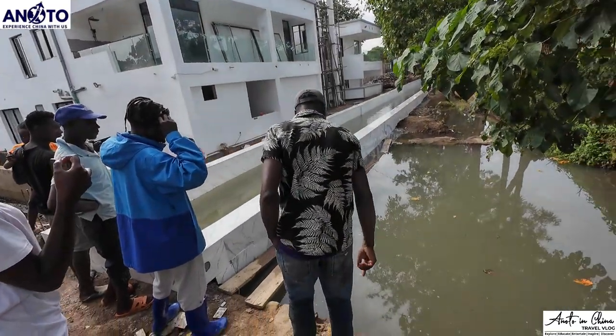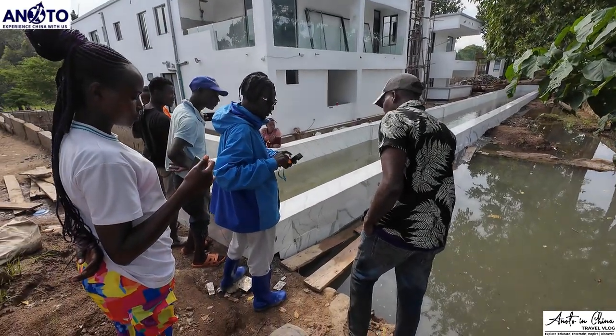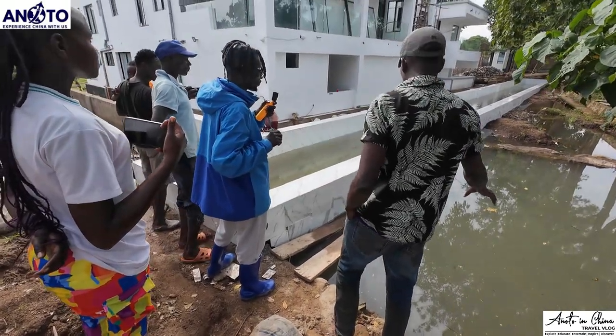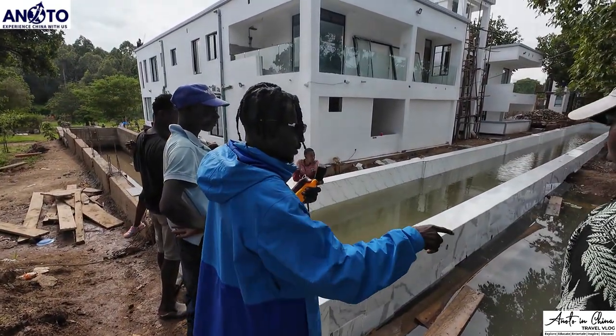And this place by now is somehow deep. Yeah, it's somehow deep. It can reach up to like 60 centimeters. Okay. The level of water in this pond is the same level of water. So the way it accumulates here, the same it accumulates there. Look, the fish is there.